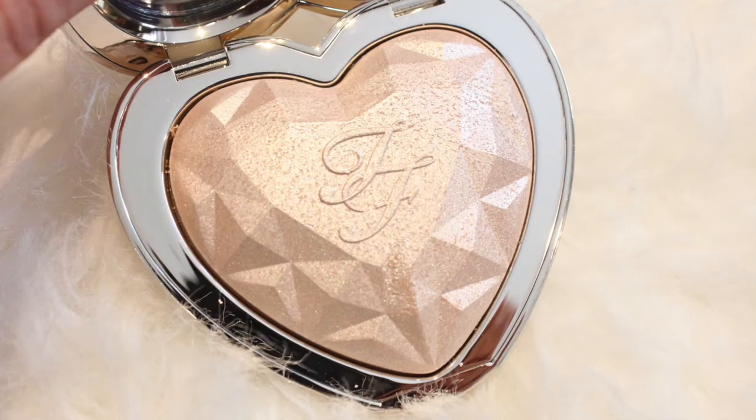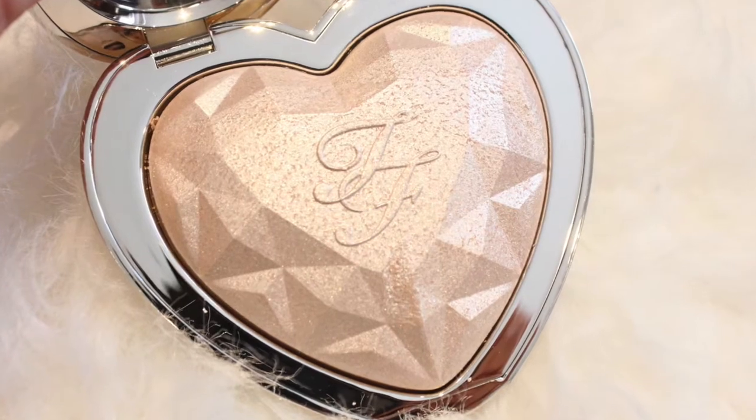Too Faced always has cute packaging, so you've got this mirrored sort of little heart. And then when you open it up, the product itself has these little facets on it, so it looks like a prism. Very, very pretty. I was reading about the formulation of these, and these are actually a liquid to powder formula. And I just want to read you what the website says.